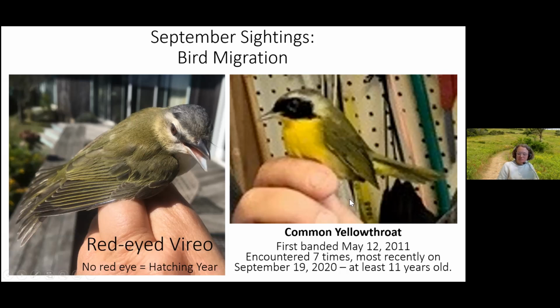These birds who breed here come back to Block Island. We say they come back to New England. No, they come to Rhode Island. No, they come to Block Island. Yes, they come to these fields at Clay Head on Block Island. Very loyal to their sites. So an old friend, common yellowthroat, at least 11 years old, in the hand this weekend.